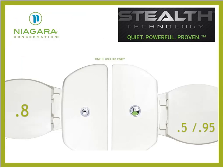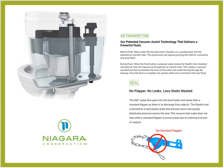Niagara Conservation has some of the lowest flowing and affordable but conventional toilets in the world. Introducing the Stealth, we have a 0.8 gallon per flush, single flush toilet as their main product, and then a new dual flush toilet that goes down to 0.5 gallons per flush. You cannot get any lower than this without risking backups.